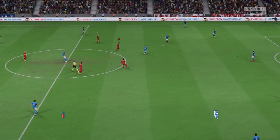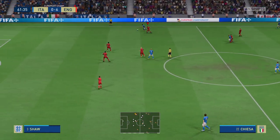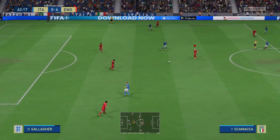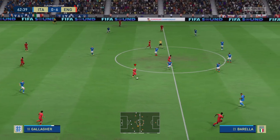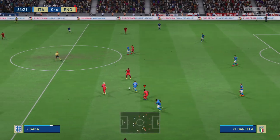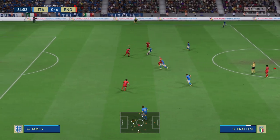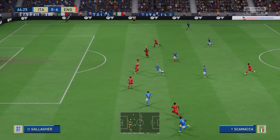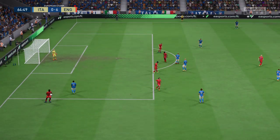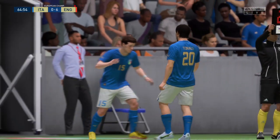Well, it's an out and out pasting. 6-0. Space on the flank. Just not looking confident in possession. Fratesi. And they need to get tighter here. And fed forwards. Well, it comes to nothing in the end. Offside. Well, he doesn't need to make his movement quite so quickly there. Just let the ball be played into the space.